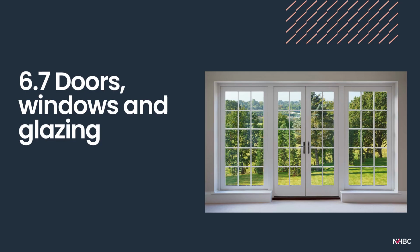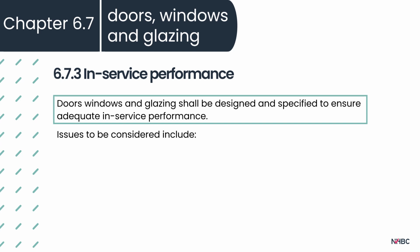We now move on to Chapter 6.7, Doors, Windows and Glazing. This chapter gives a new terms and definitions section. It gives extensive guidance on in-house performance being appropriate to the conditions.